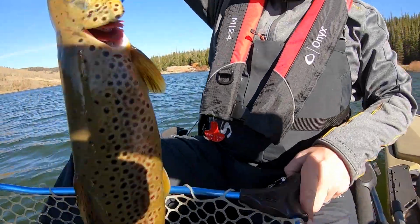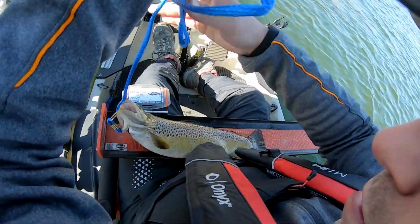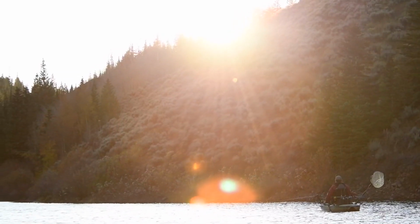It was just one after another, and the size was all over the place. Sure, we caught plenty of little dinks, but we also caught some great fish. The guys were joking they could hardly pull me away from the reservoirs. These things are teeming with fish.